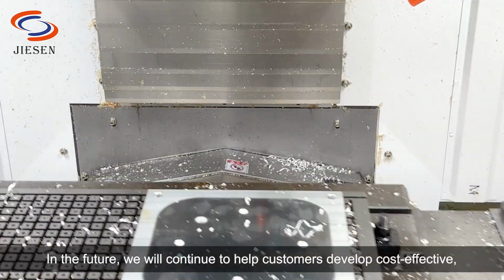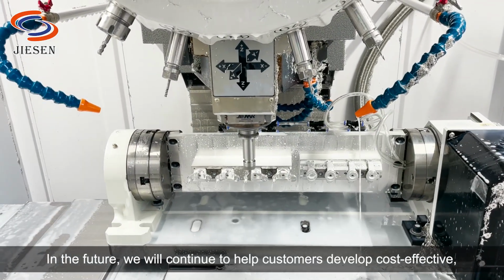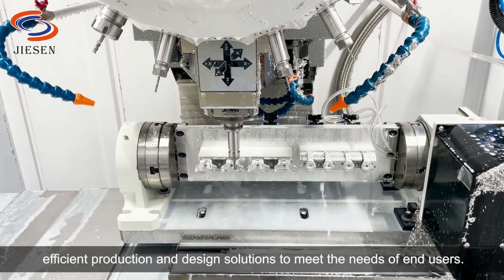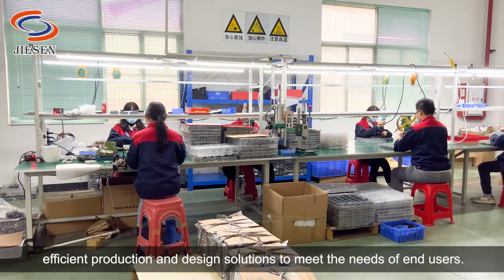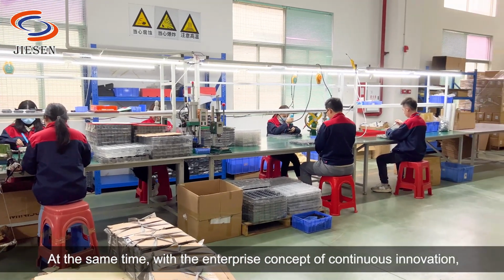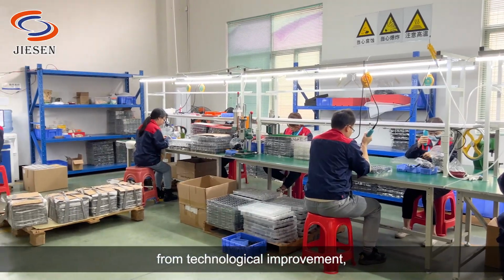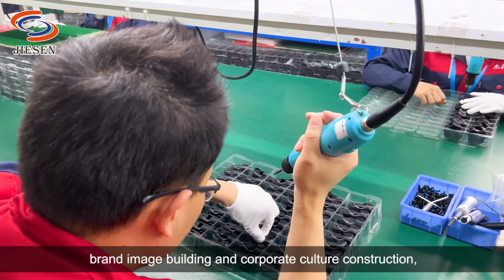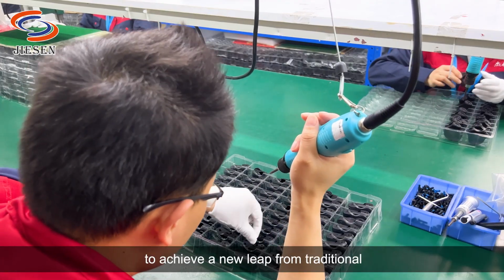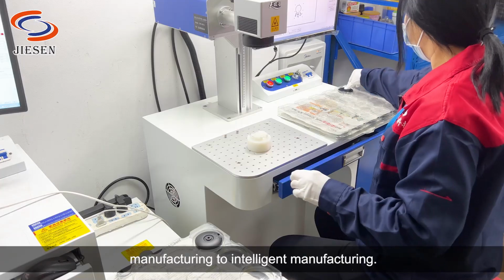In the future, we will continue to help customers develop cost-effective, efficient production and design solutions to meet the needs of end users. At the same time, with the enterprise concept of continuous innovation, from technological improvement, brand image building and corporate culture construction, to achieve a new leap from traditional manufacturing to intelligent manufacturing.